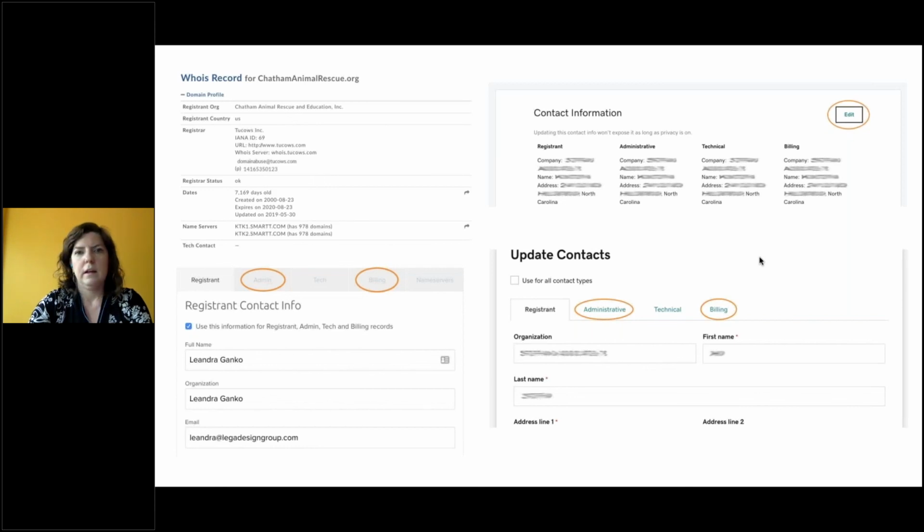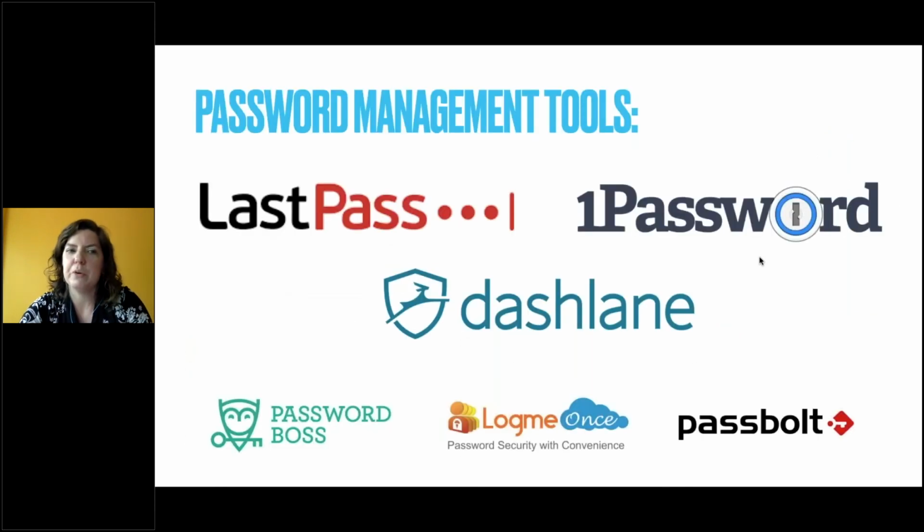So let's see. Password management tools. This is where we get to: I have all these passwords, now where do I put them? What you don't want to do is have an Excel spreadsheet on someone's computer. You probably don't want to be like my mother-in-law, who has a little notebook with all of her passwords in it. If she accidentally misplaces it, she can't get into her Hotmail. So there are many not-to-do kinds of things.